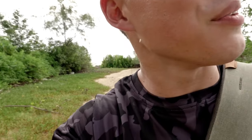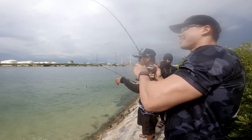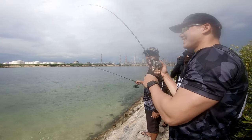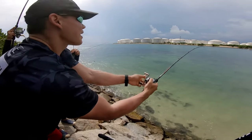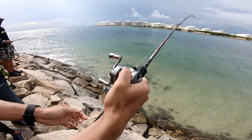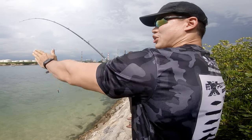Okay. It went left, right, and it just went straight off the reef and down. Oh my god! It's not a fish, man. That was crazy. It went straight over the edge, down off the ledge. That was fast, it just went straight down there.